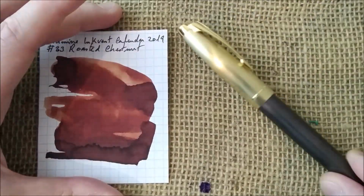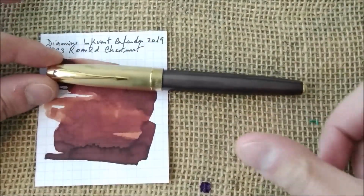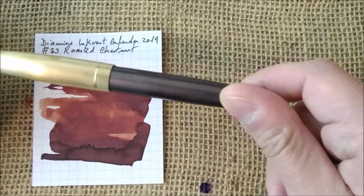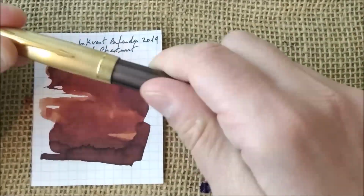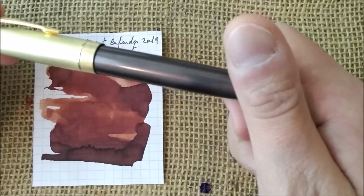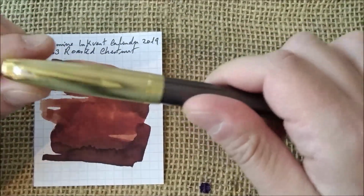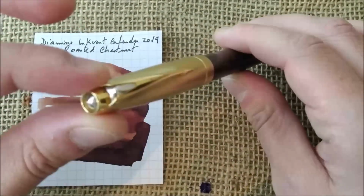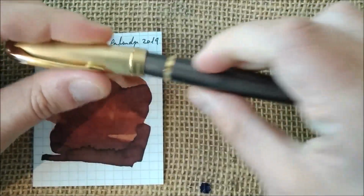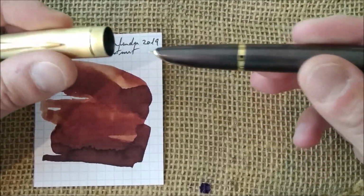The pen that I chose to go with this ink is this one, and this pen is really a favorite of mine. This is a pen that I bought when I had very little work, and it cost me a lot to get all the money to buy this, and I gathered all the money and I saved the money and I bought this pen. I like it. It is a Parker 100. It's not made anymore, and it is like a reinterpretation of the Parker 51, and I love this pen.